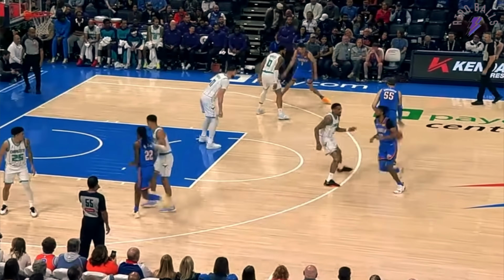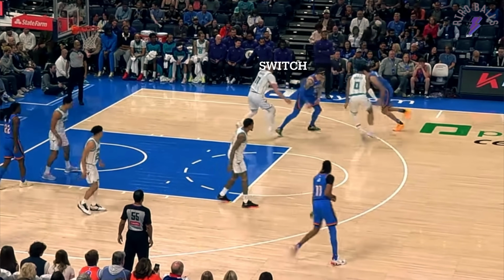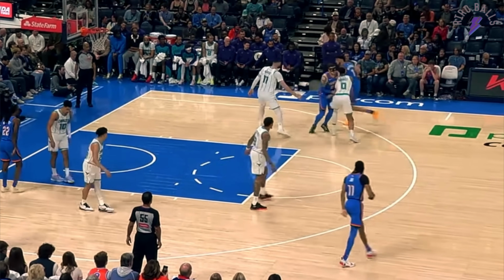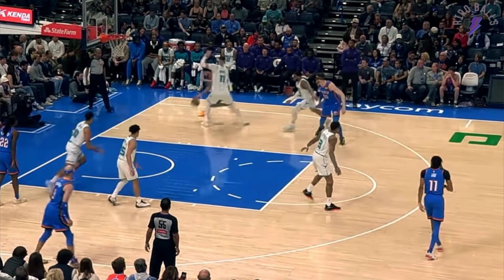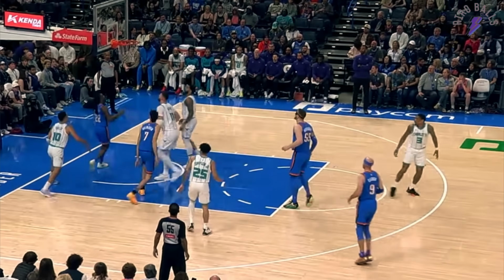In this play, you can see iHart running a dribble handoff with Chet, and then he proceeds to set a ball screen to force the slower Nurkic to get switched onto Chet. Chet takes advantage by attacking Nurkic on the baseline, turning into a slight post-up while using his speed and length to finish at the rim.